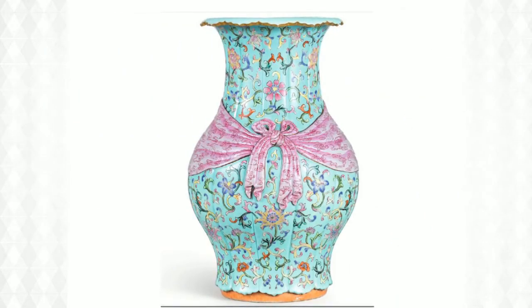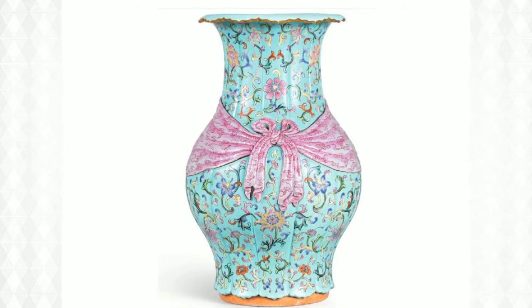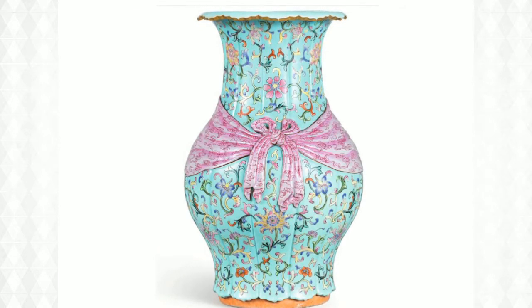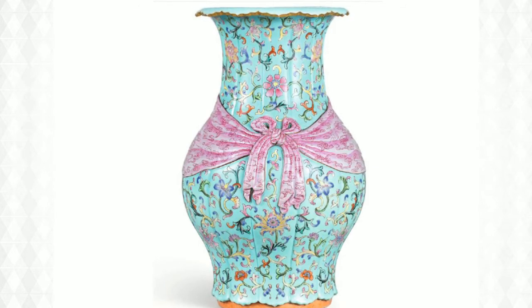Another form which became very popular during the era, not only in porcelain but in Beijing enamels, were vases with faux silk relief work and bows. Notice how wonderfully they make it look as though it's wrapped around the shoulder of the vase. Love the knots. Spectacular quality.